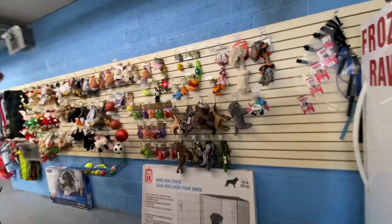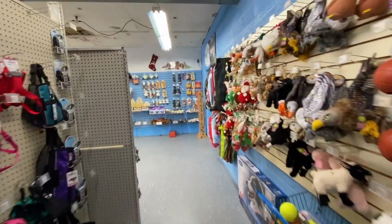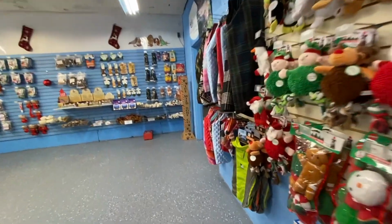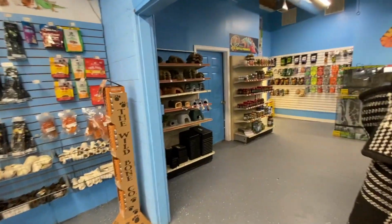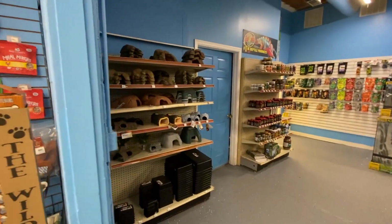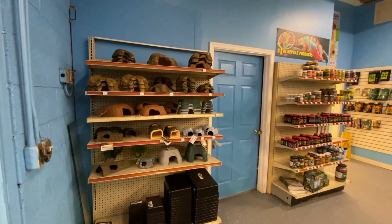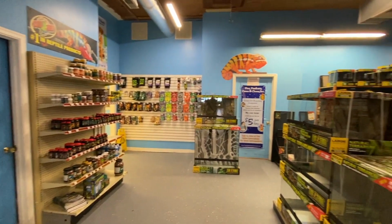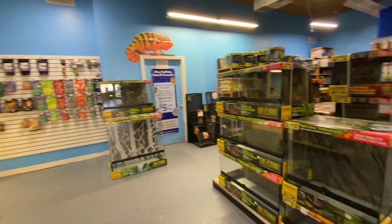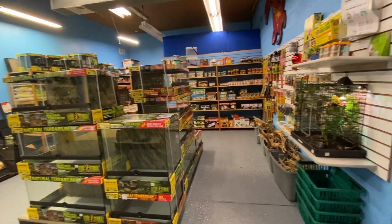I'm always looking for a good cat box. My enclosures should be to the right where the pond stuff was. Oh, now it's reptiles. It's reptile hides. Food for my gecko, my crested gecko. I'll have to pick up some food. Look at these enclosures. So they must have moved the pond area. I will find it.